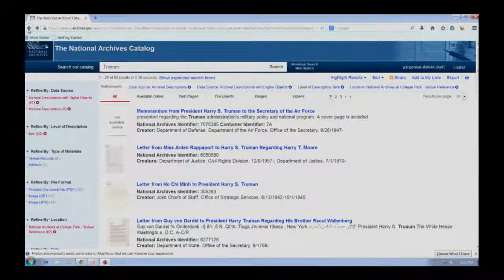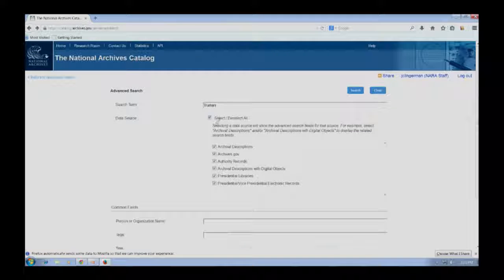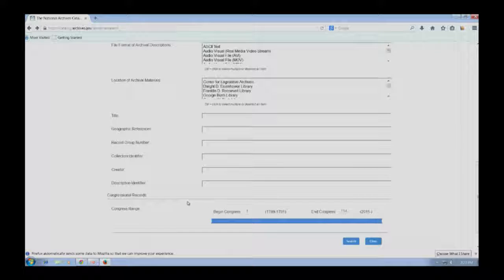So I'm gonna jump back to advanced search really quick and show you another new field. Down here at the bottom, we have the Congress range. Now this field is specifically for the records of the Center for the Legislative Archives. You can limit it based on the begin and end Congress number. So it goes from the first Congress to the most recent Congress.